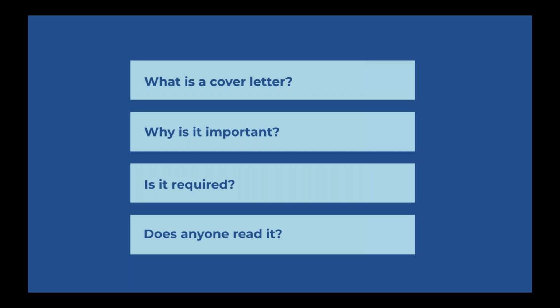It's important because it's a quick way to introduce yourself to the employer and to give them a taste of your personality. And it's not just your skills that you're sharing, because all of that's in your resume. So it lets whoever is reading know exactly why you're sending them your resume, why you're interested in them, and why you'd like to intern or train with them as an organization.